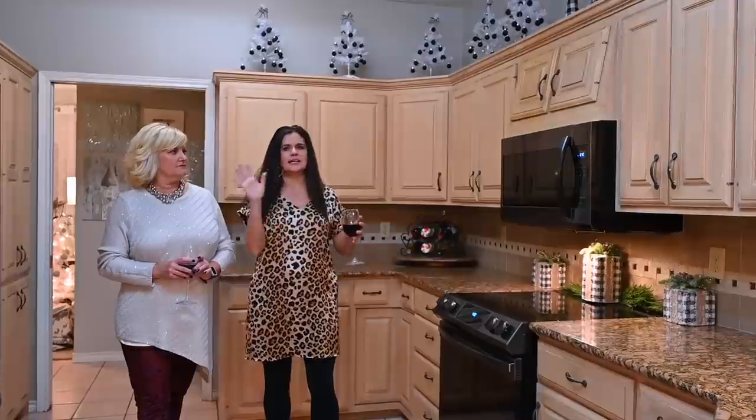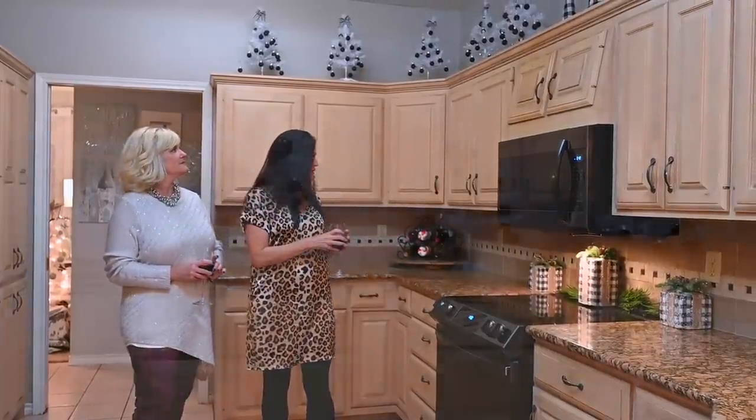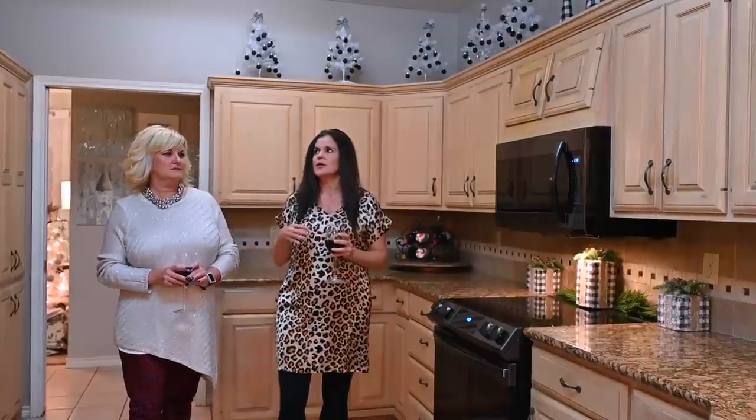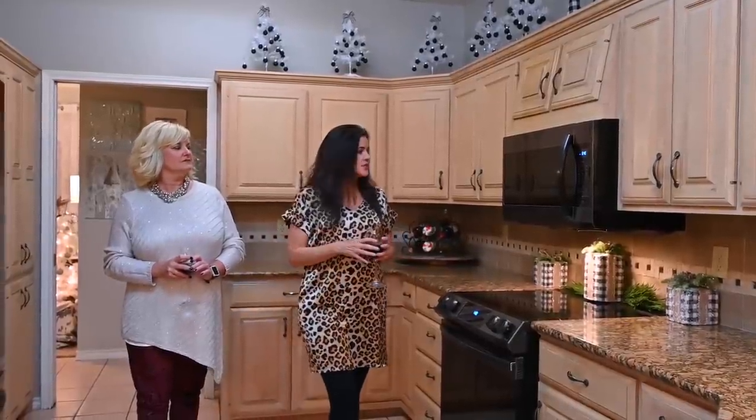You can see I did a black and white buffalo plaid theme here, and I kept it really simple in the kitchen because it's real easy for a kitchen to get bogged down with plates and dishes and whatnot. And so for me, it helped keep it a little bit more orderly this way.